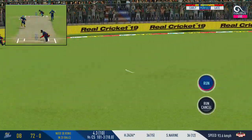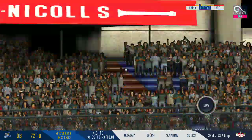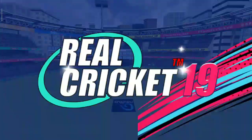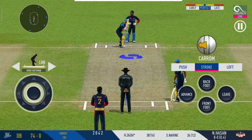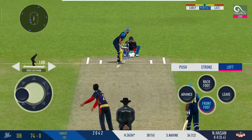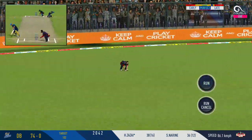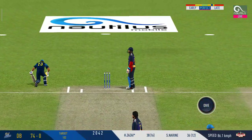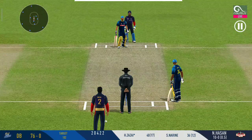Running the first one hard and it's only a one. Batsmen are always looking for extra runs. By both the batsmen. He has been relentless against the spinners. The batsmen are in a hurry to run. Running has been top class by both the batsmen.